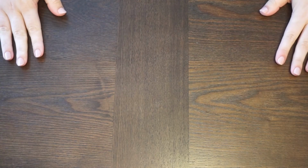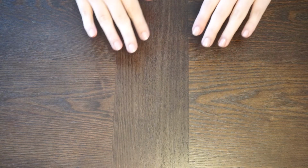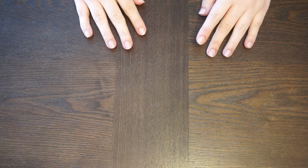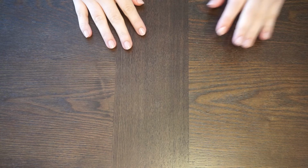Okay, hopefully you can hear me okay. Hopefully this is an okay view. We'll see what the quality of everything is. This is the first time I've ever done an overhead shot of anything. So let's just jump right into it.